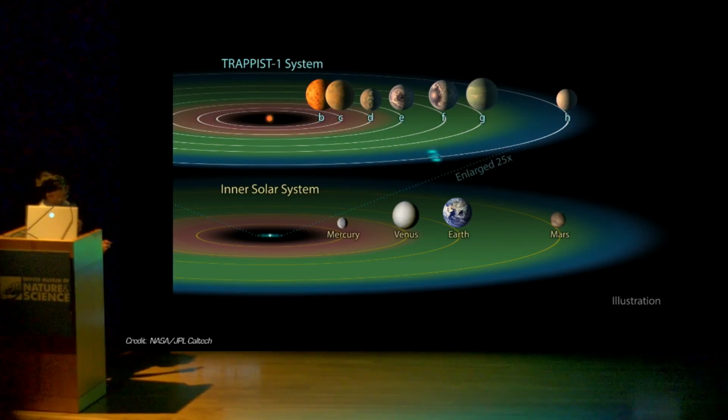And so here, at least to size scale, is what we think the sizes of these worlds are compared to the sizes of the inner worlds in our solar system. We don't really know what they look like, so these are the artists' guesses of what these planets look like. But what's also plotted are the orbits, and this rainbow-like pattern is showing the habitable zone of the 2 solar systems. The habitable zone is basically the region, based on the amount of sunlight coming out from the central star, where liquid water can exist on the surfaces of rocky planets like the Earth or Mars or Venus, or any other rocky world.